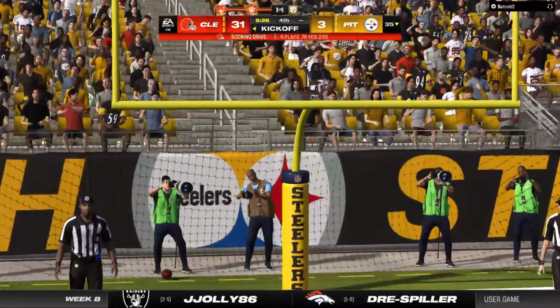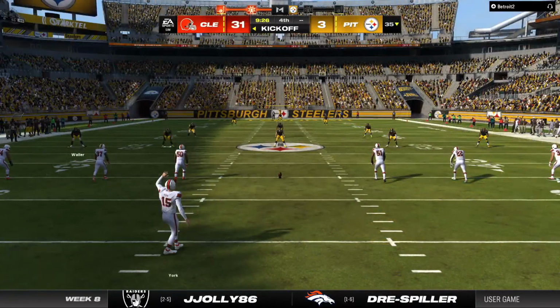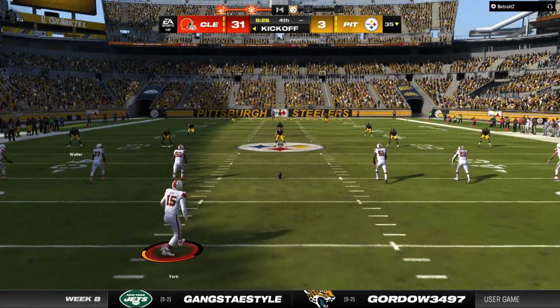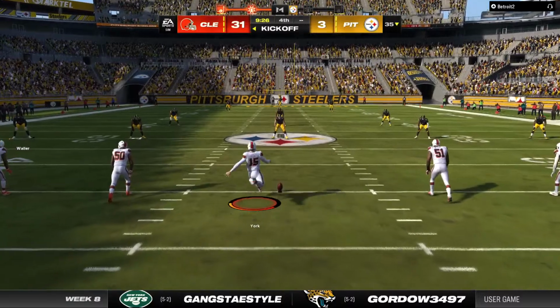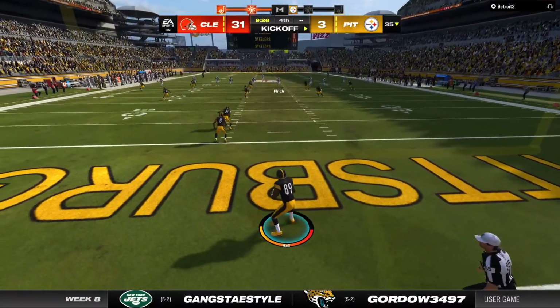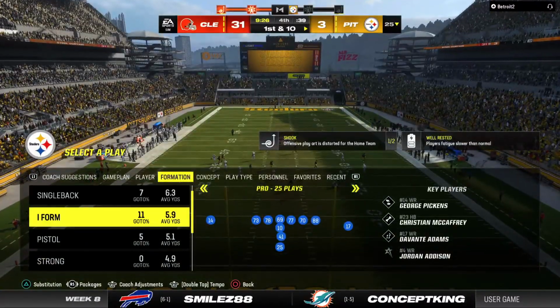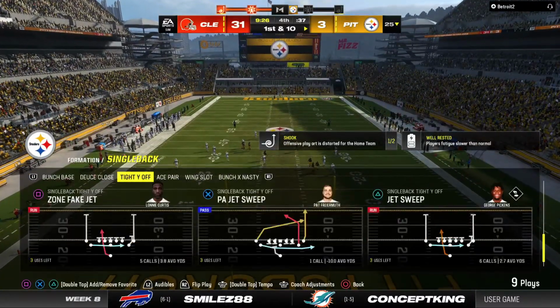Extra point by York is up and good. And that'll increase their lead to 28. York ready, and here we go as he sends this one away. And Hall not going to bring this one out. At their own 25-yard line.